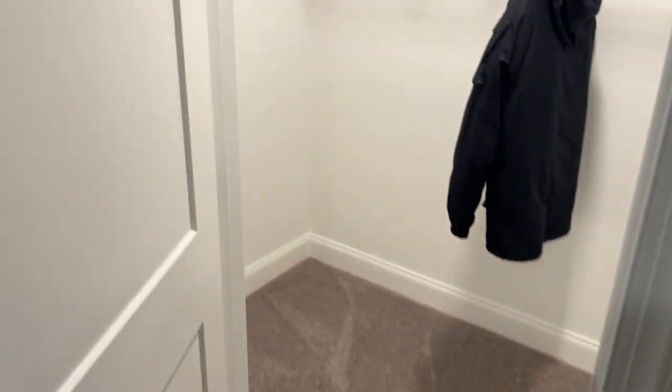And then back out across from it, this back bedroom that's actually over the master is going to be our gym. So it's almost identical. It just has a single window instead of the double. Also a very big walk-in closet. Okay, and then at the top of the stairs to the right, we've just got a linen closet here.